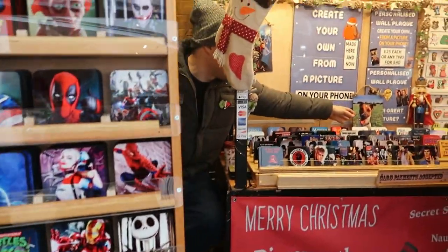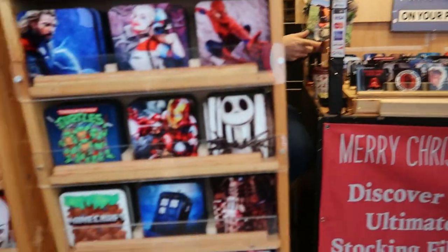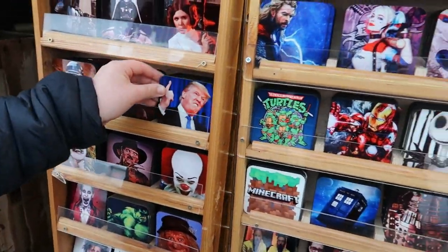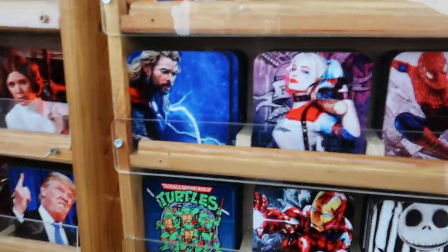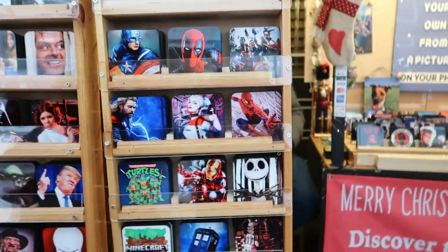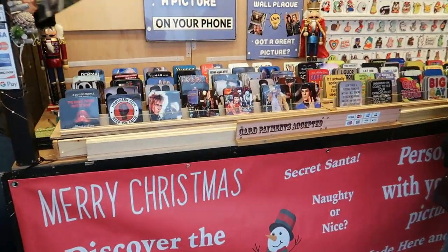Create your own from a picture on your phone. Oh, they're good, they like them. Coasters aren't there, you can update, put it on your phone.